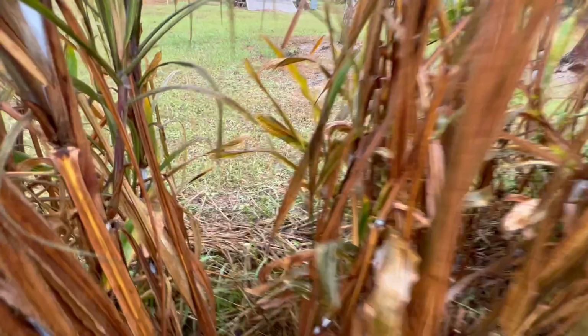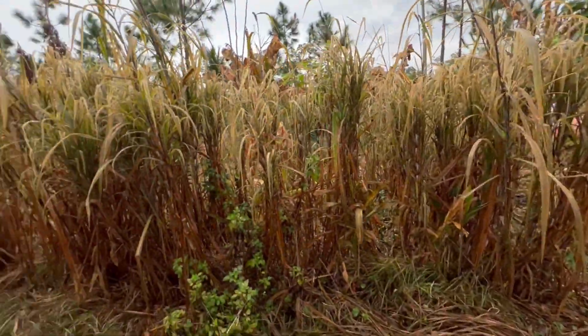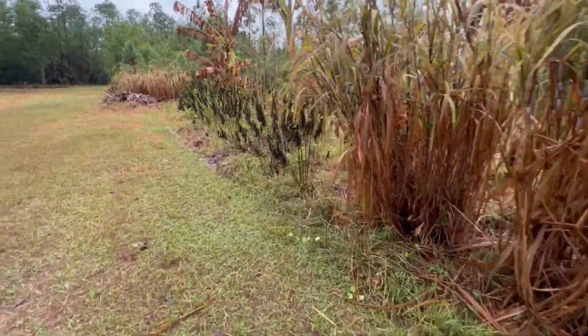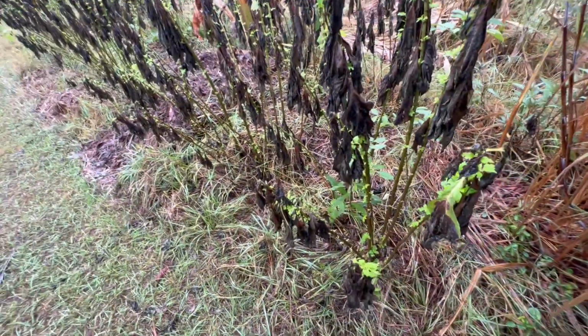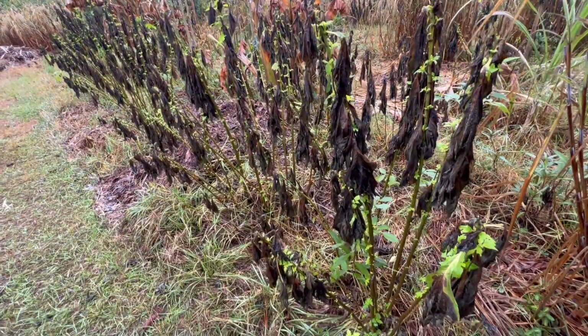So you can see the exposure, and then you can see that wall still there. Whereas Mexican sunflower, as amazing as a nitrogenous chop and drop as it is, is not the best for windbreak purposes. So I'm probably going to replace this with more of the Napier grass.